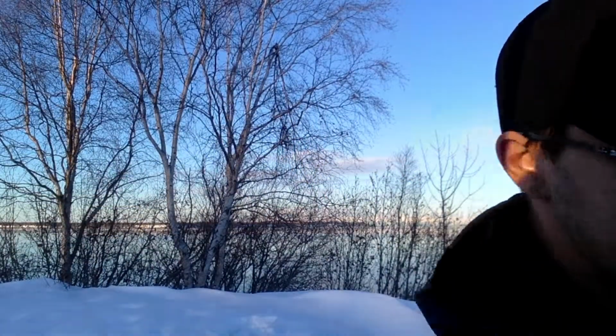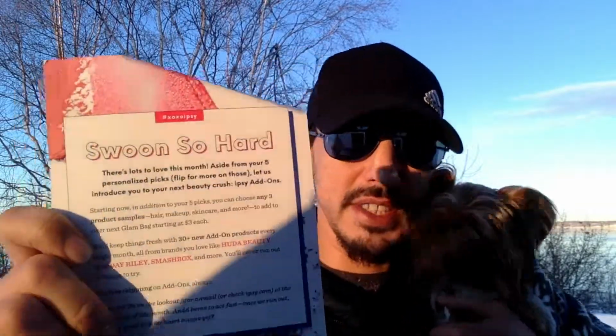And the very first thing is this card. They started including these cards, I believe, just this month. And it has a list of all the products on the back. On the front it says "Swoon So Hard."